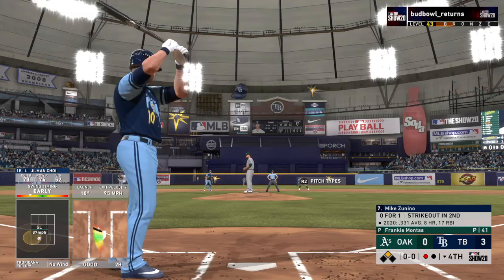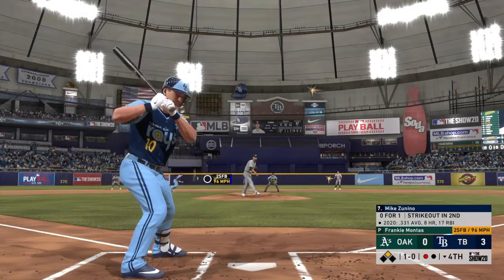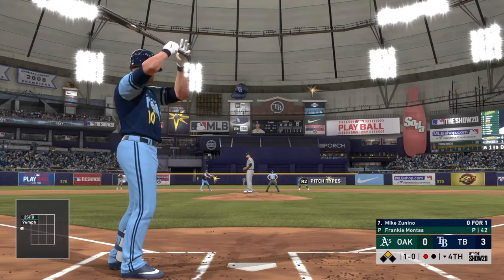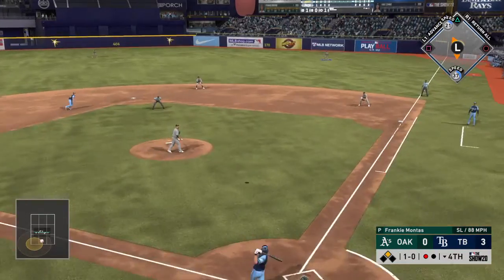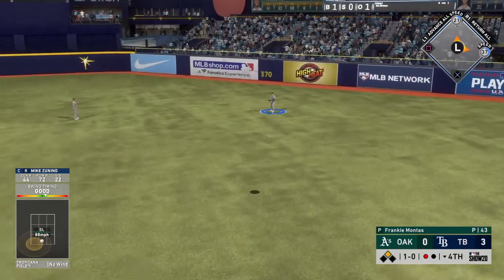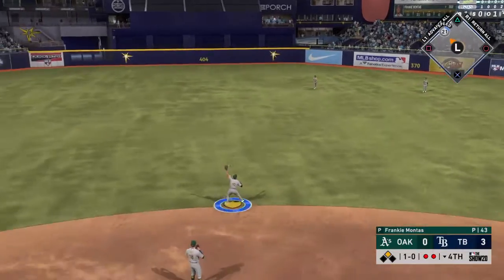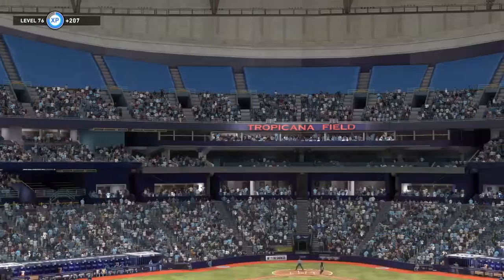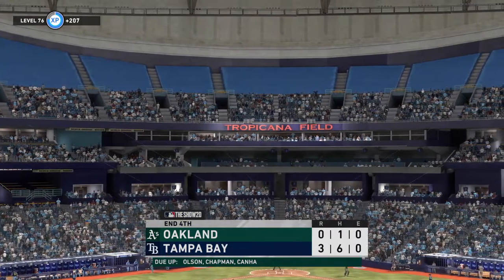Now batting, catcher, Mike Zunino, as he will look at a first pitch fastball for ball one. 0 for 1 for him here in this one. And now here's a ball hit pretty well out toward right center field. Catch made out there in right center as the runner will tag from second. The relay and the tag's there. He's out at third base. It's a double play, and just like that, the inning is over.